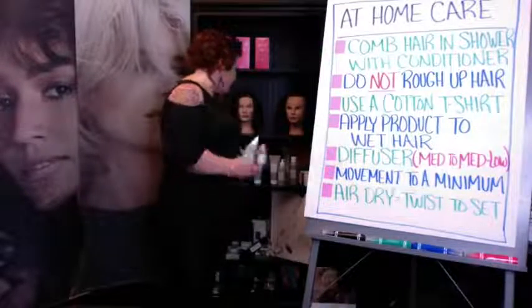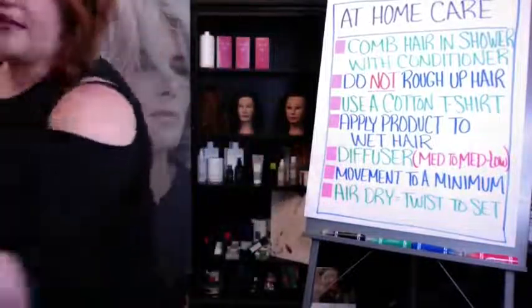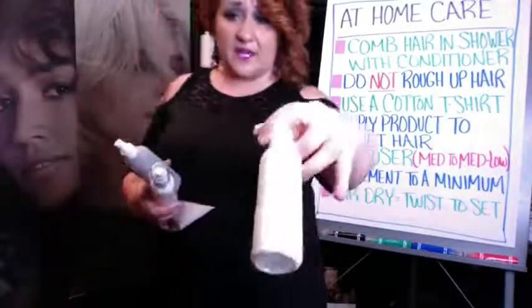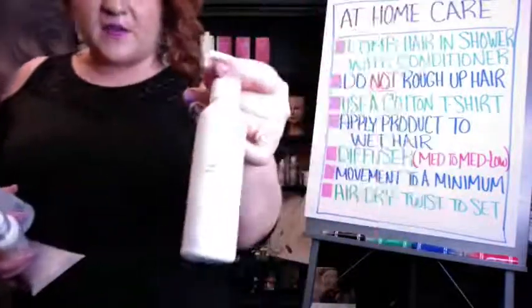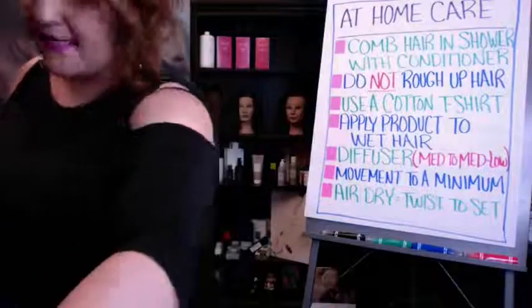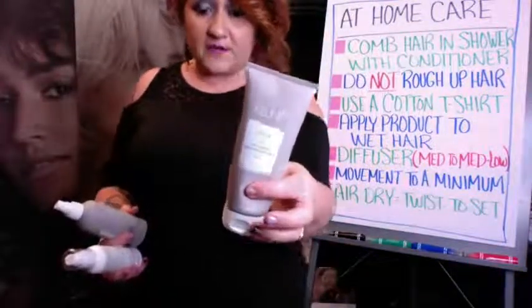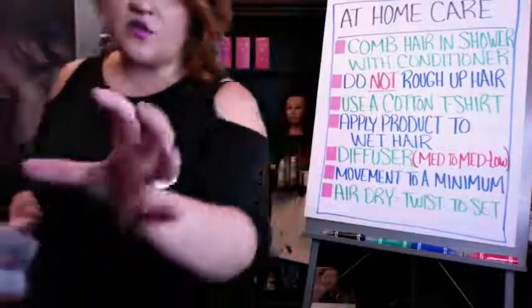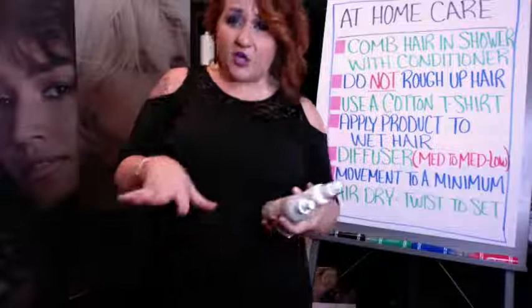Some of my favorite products to use, of course, I told you about the curl defining cream in our care line. Absolutely love that one. That's one I use on my hair a lot. Can't get the lighting right for those, but it's a curl defining cream. Of course, in Style, we have our curl cream. That one's also very nice. Those are going to define the curl, take care of frizziness. They don't have a lot of hold.